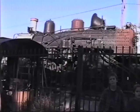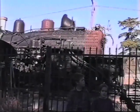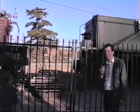We're looking at the old steam engine, which sits right outside the station. This steam engine actually ran through the Santa Clarita Valley at one time. It was donated to the Historical Society by Mr. Gene Autry, who used it in making his movies and his television program at his Melody Ranch, which is really just a few miles from here.